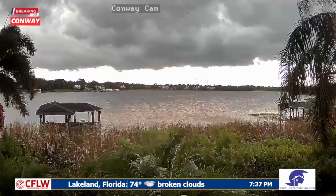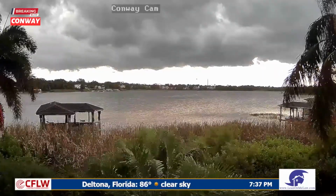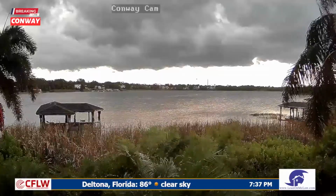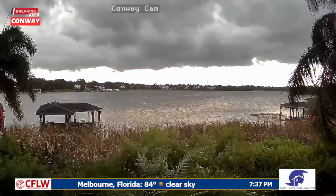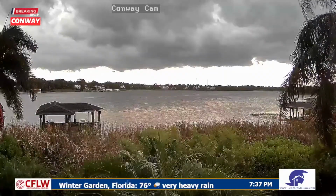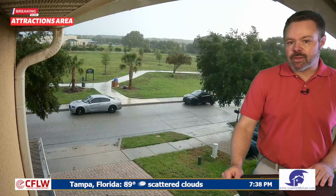This is what it looks like from Conway. So now those storms have built far enough east where you can see that shelf cloud has moved east across Lake Conway and the Conway area in general, and will continue to track off towards the east. Again, the winds will be pushing away from this camera as they push from west to east. But this storm really got going in the western side of Orange County. Still quite prolific. Disney camera still shows you it's a wet late evening here on this Tuesday.